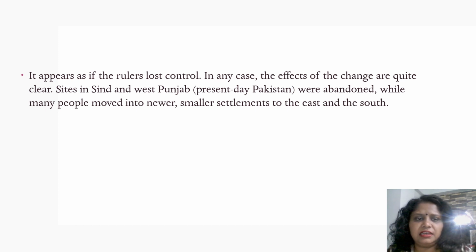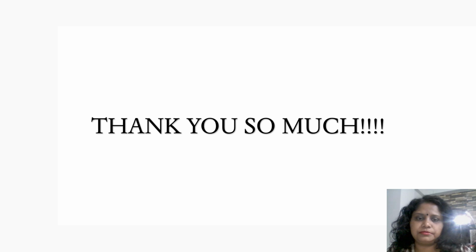Sites in Sindh and West Punjab, present in Pakistan, were abandoned, while many people moved into newer, smaller settlements in the east and the south.